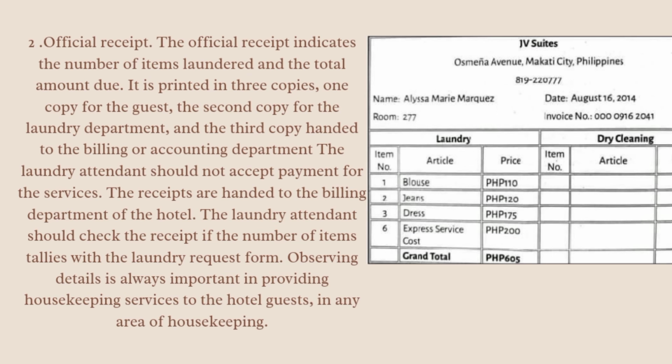Official receipt. The official receipt indicates the number of items laundered and the total amount due. It is printed in 3 copies: 1 copy for the guest, the second copy for the laundry department, and the third copy handed to the billing or accounting department. The laundry attendant shall not accept payment for the services. The receipt is handed to the billing department of the hotel. The laundry attendant shall check the receipt if the number of items tallies with the laundry request form. Observing details is always important in providing housekeeping services to the hotel guests in any area of housekeeping.